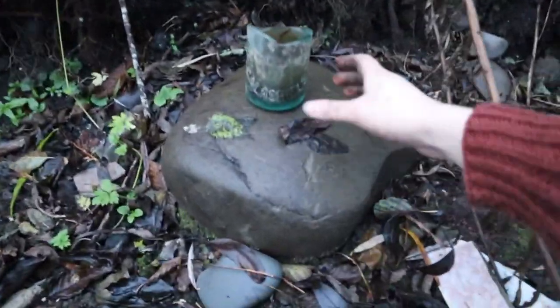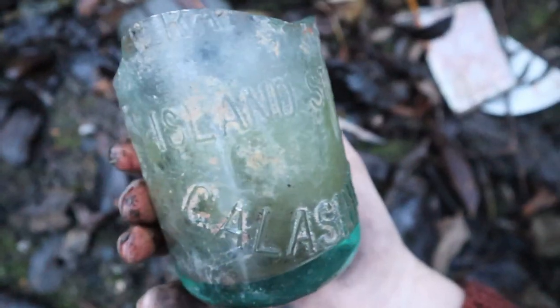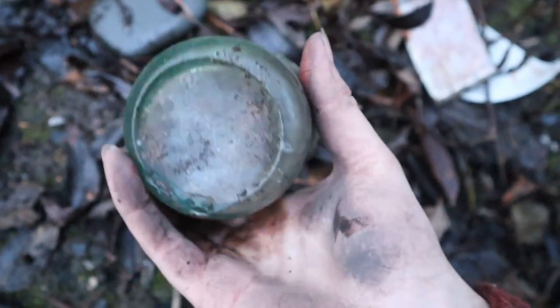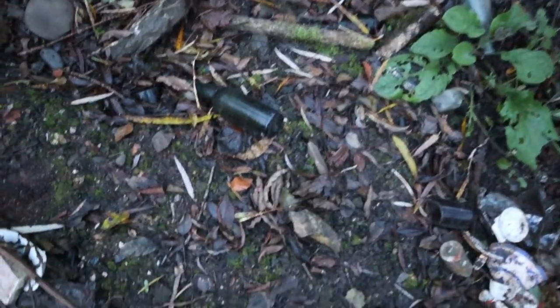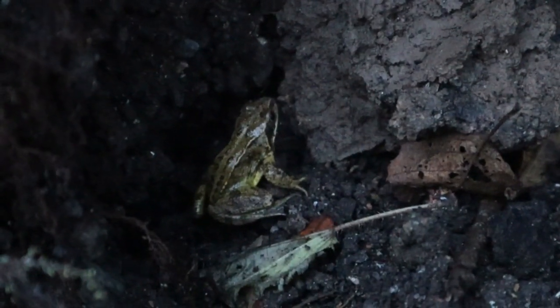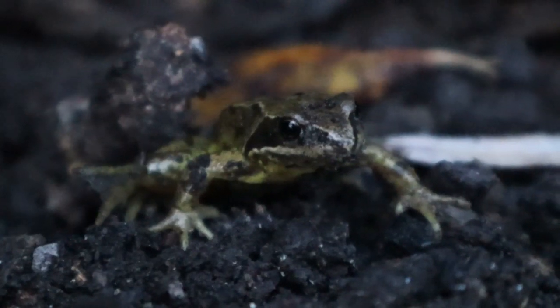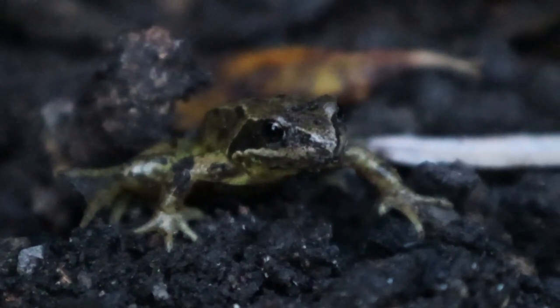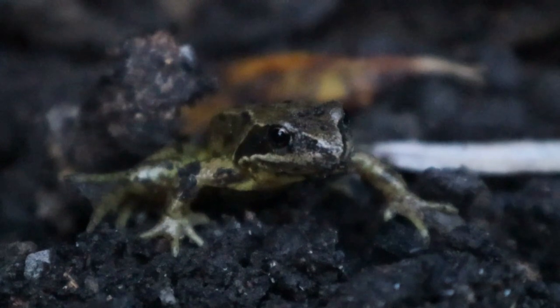And what's this? It's like a bit of a cod bottle or beer. Island Street Galashiels. That would have been a really cool bottle. And then I spotted something up here. Go under the trees. Oh look, there's a froggy! See a little froggy? Hello froggy! I think that's Geraldine the frog. It looks like one of this year's young. Hello, Geraldine.